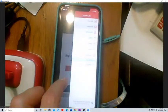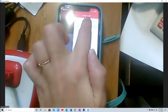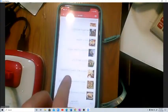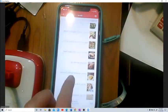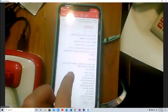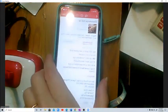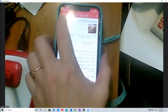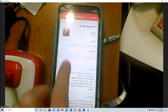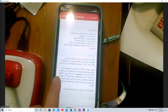Let's come back on over to the recipes really quick here. I'm just going to grab the cheeseburger roll-up. Inside of here, like I mentioned, I can edit at any point in time. I can take this button, I can click edit. And if I want to add something to it, I can. If there's something in the directions that didn't make sense or I changed up how I did it, I could do that.